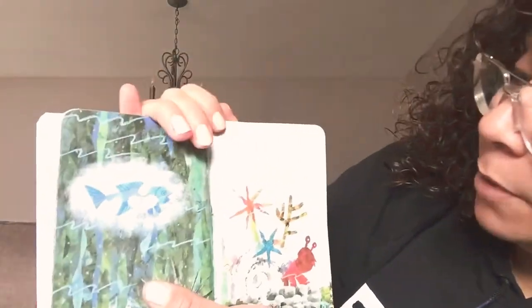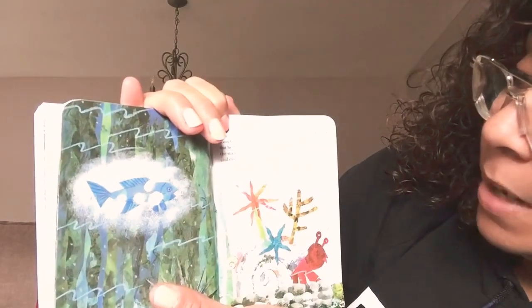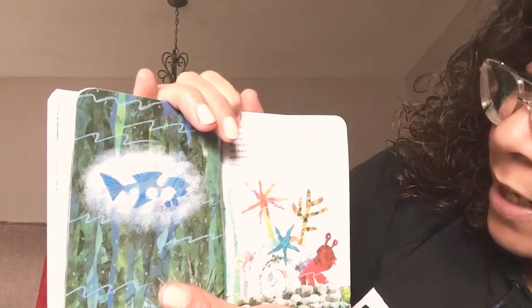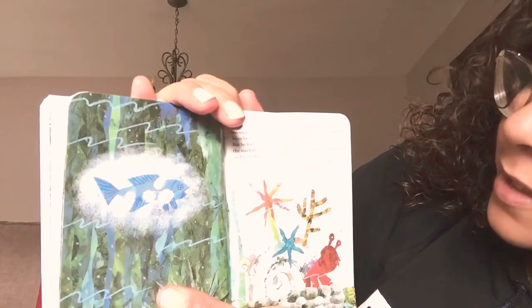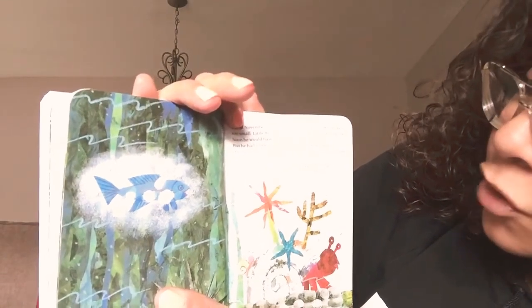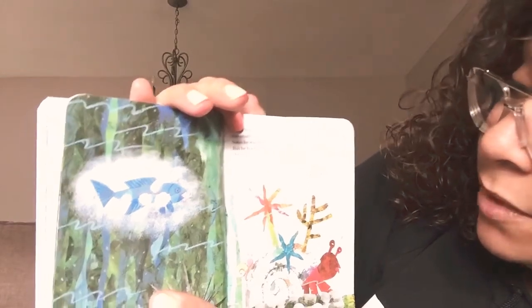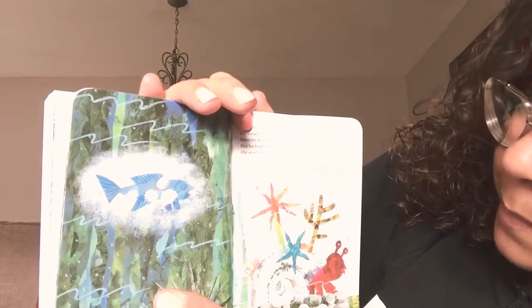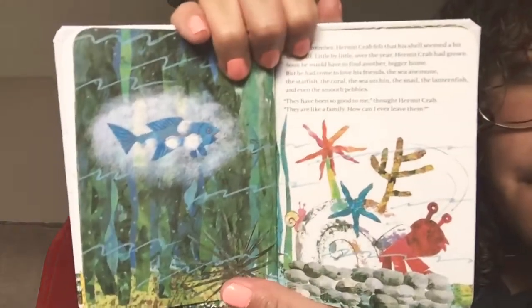But in November, hermit crab felt that his shell seemed a bit too small. Little by little, over the year, hermit crab had grown. Soon he would have to find another, bigger home. But he had come to love his friends, the sea anemone, the starfish, the coral, the sea urchin, the snail, the lanternfish, and even the smooth pebbles. "They've been so good to me," thought hermit crab. "They're like a family. How can I ever leave them?"